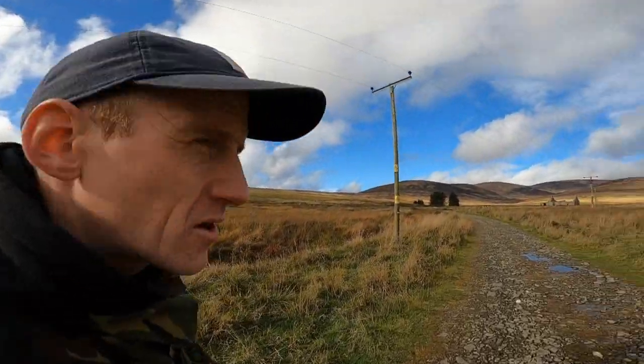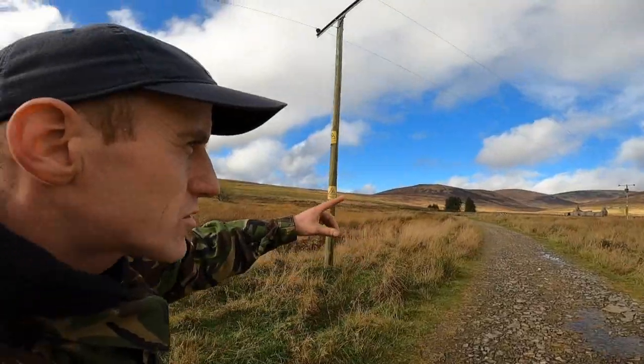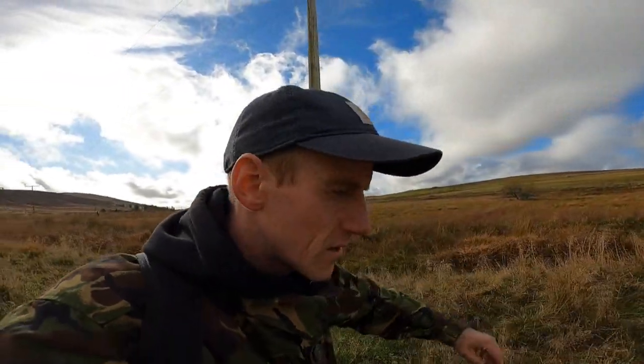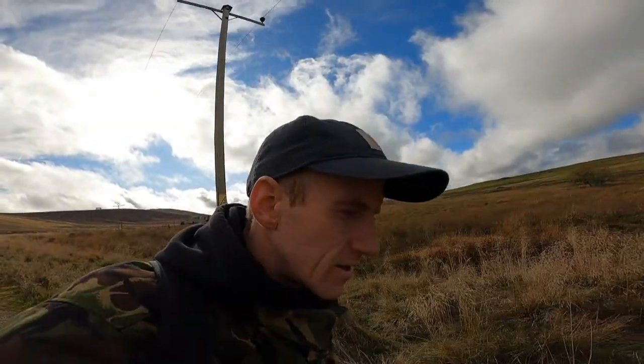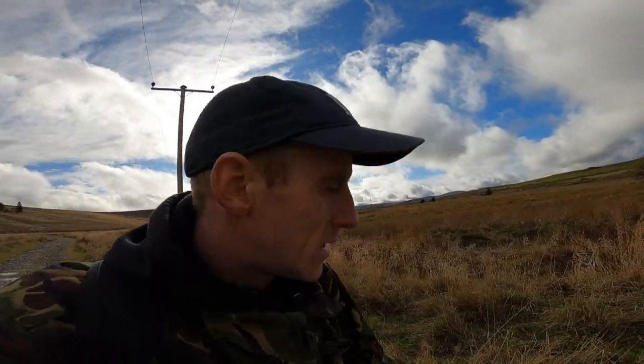Yeah, it looks like this little cottage roof now is totally gone. And I believe last time I was here, most of the roof was still on, and it looked like a complete little cottage. But yeah, as the years progress, it's amazing how the weather takes its toll.